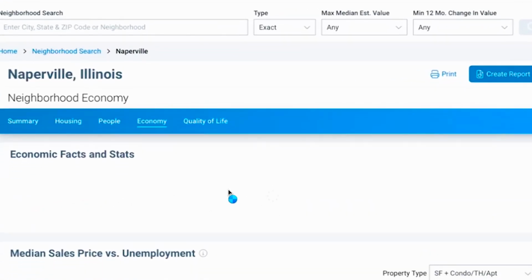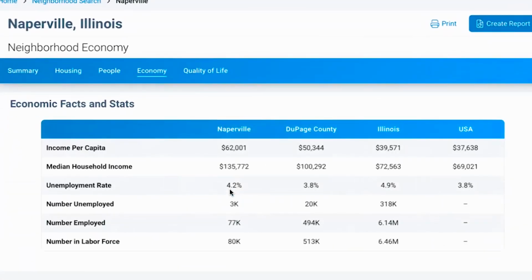Something else I wanted to point out: with those high home prices and the market booming in Naperville, you can see here that the median household income is around $135,000. That just kind of speaks for itself, right? And what do you get with that? With the high home prices, you're going to get those top rated schools and that safety factor you're looking for. That's what comes with the high cost of living. So if that's something you're okay with, then this is going to be a great spot for you.